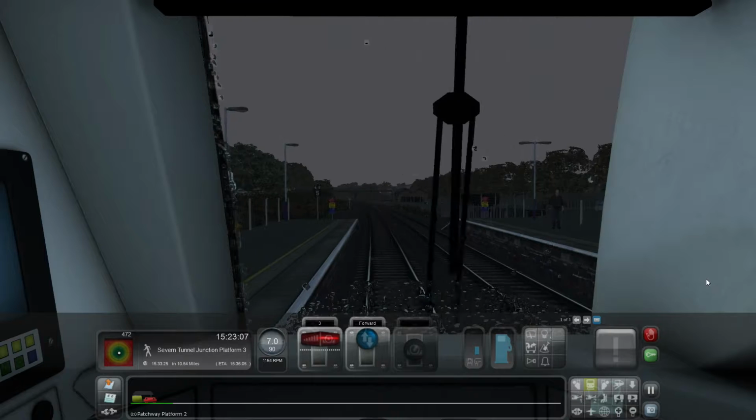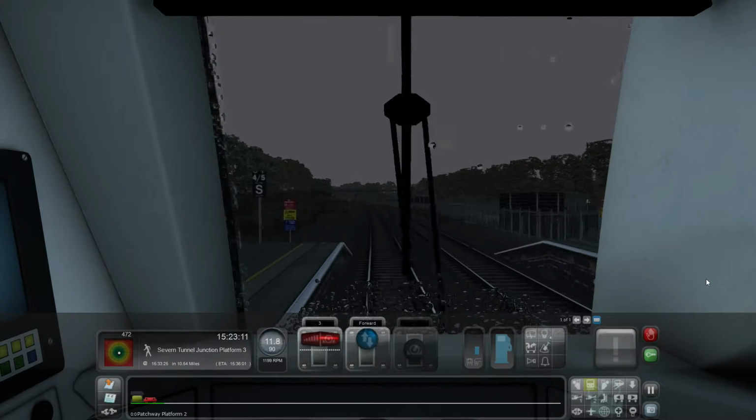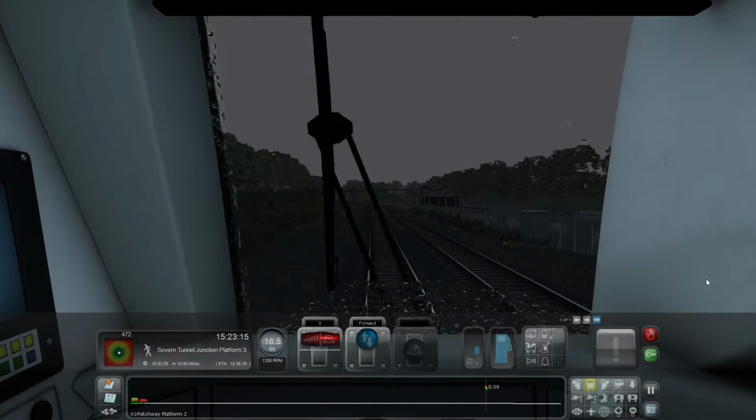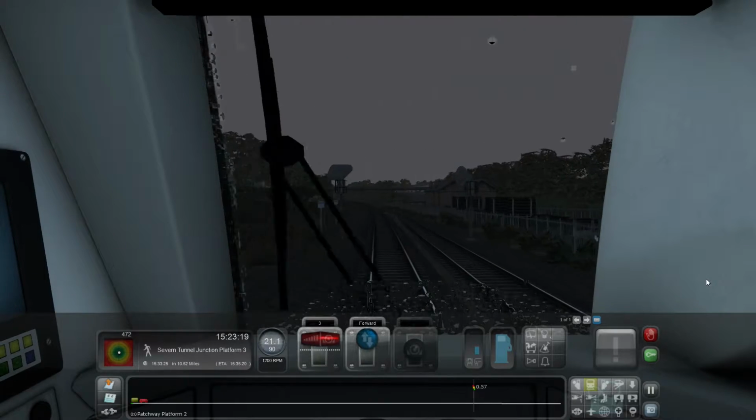Right. Next stop, 7 Tunnel Junction. Sweetness. 10.5 miles in roughly 10 minutes. So, unless anything happens between now and then, I shall see you there.